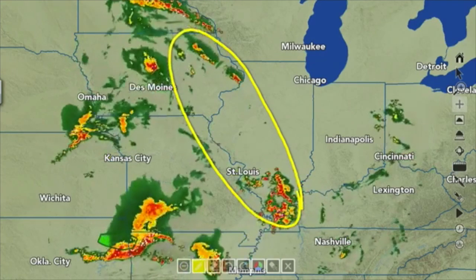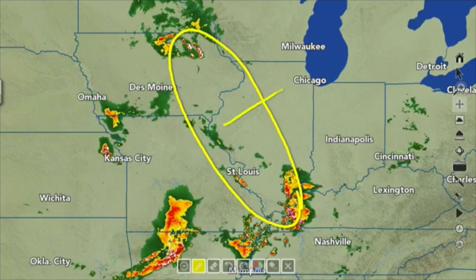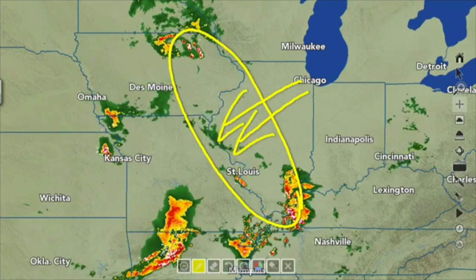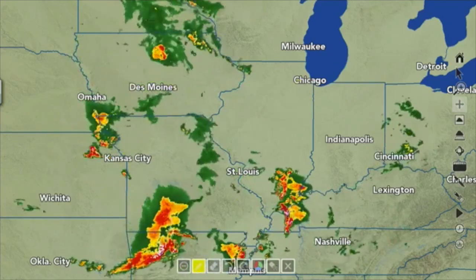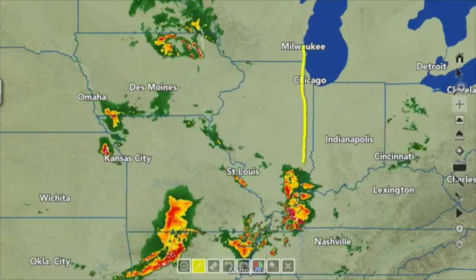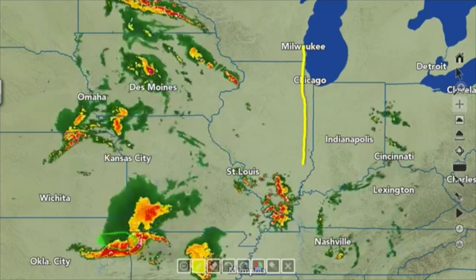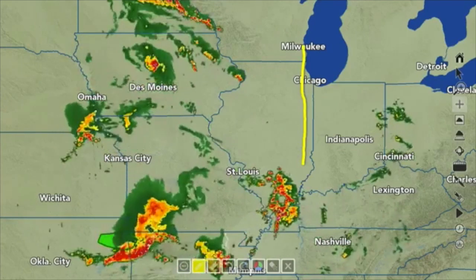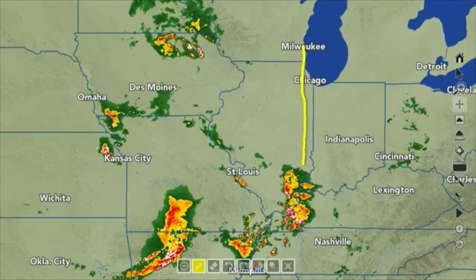I really do believe that you're going to see this area really start to ramp up late this afternoon, and those thunderstorms will then head towards Chicago, Milwaukee, and eastern parts of Illinois later on today. Now, I'm not sure they're going to be severe, but I certainly believe there's going to be some heavy rain with these and major travel delays, so keep that in mind.